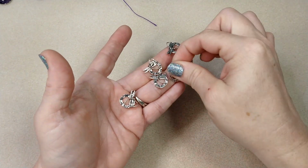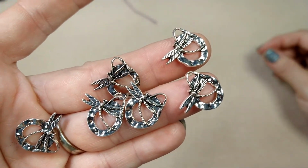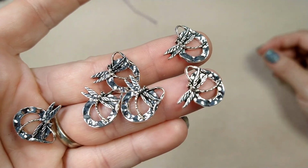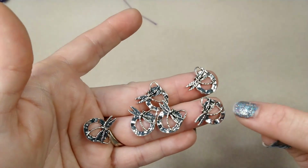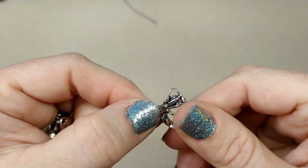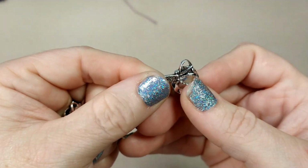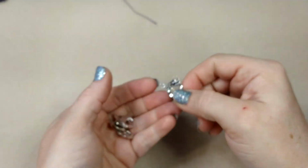These are cute. It could be a charm, it could be a connector, it could be a little pendant, it could be earring findings. Lots of things it could be. It's kind of cool. It's got this little loop that comes up right there on the top. You can see that. See that little loop there? So there's lots of places you could connect something to it. Really nice.